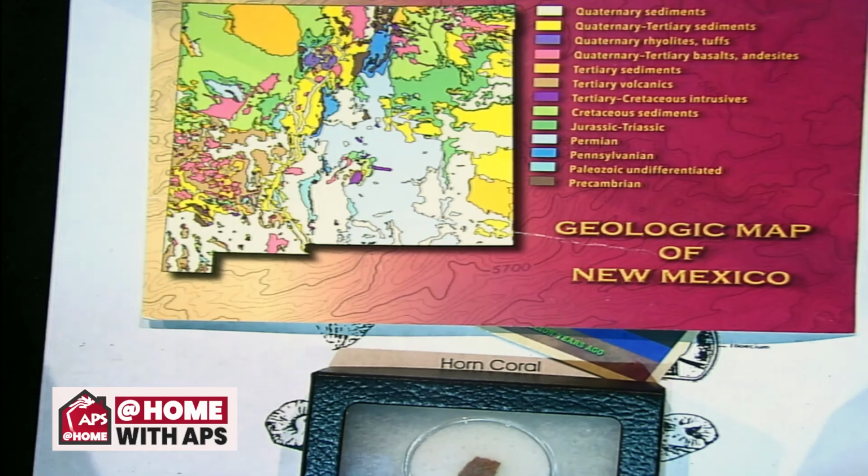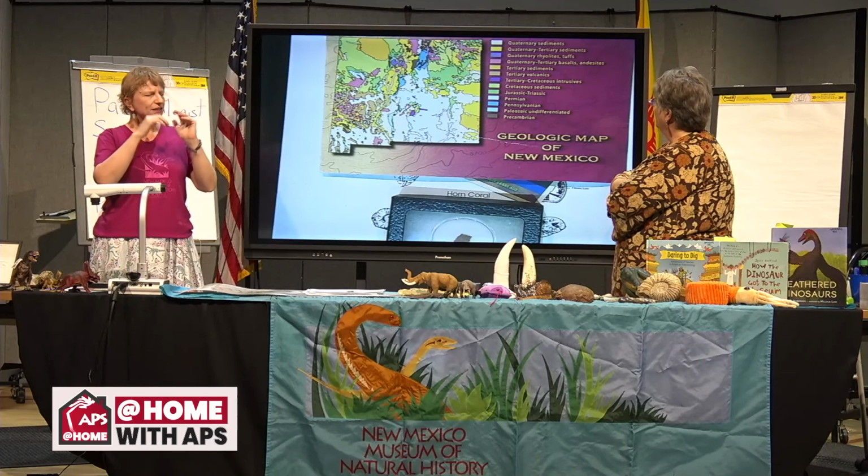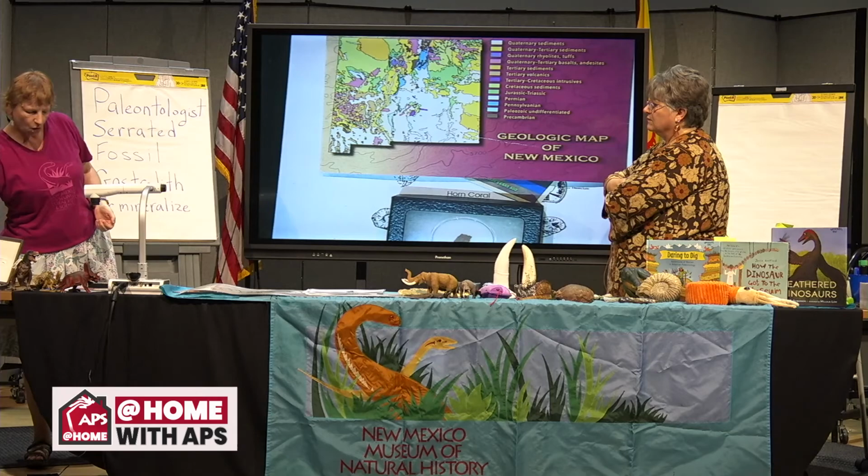And that's right about in here, is that correct? Right about in there. Right there, okay. If you look at the Sandia Mountains, it looks kind of like a layer cake at the very top, and there's a white layer. And that's where we find a whole lot of really cool things.